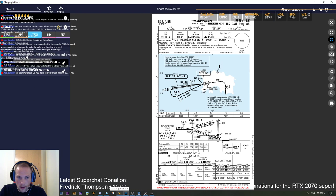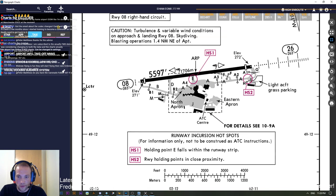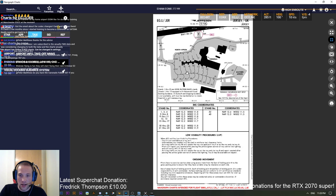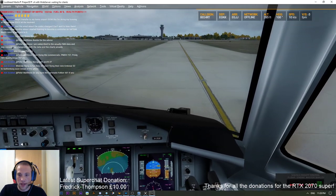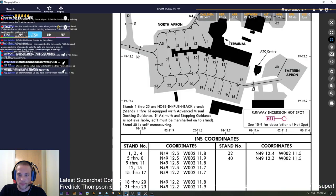Are we still under control? Well, we are, aren't we? We are, but now we're on the ground, he's not going to pay any attention. He's got all of the UK to deal with. So let's just choose our own stand. Should we say stand 11? So I can guide you to stand 11. I've got charts here. So we go into the apron, turn right on the Juliet, round into 11.